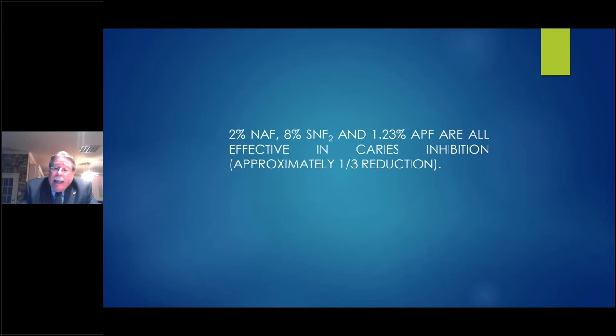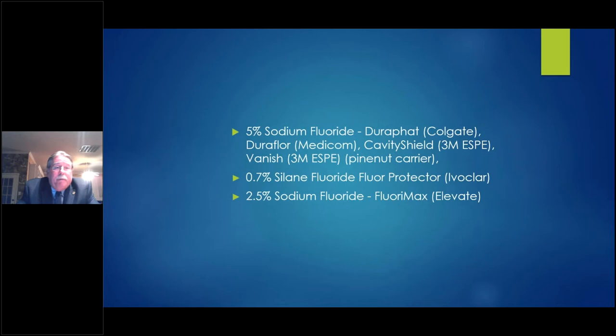So we've got fluoride varnish. There are a number of fluoride varnishes out there. By far, the 5% and 2.5% are used much more than 0.7%, which comes out of Ivoclar.